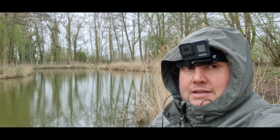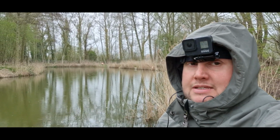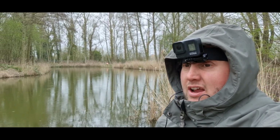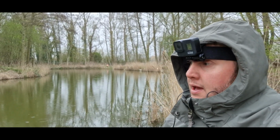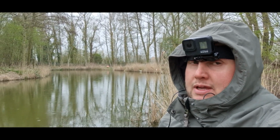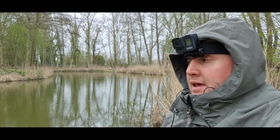Out on a very wet spring day. It's been fantastic wall-to-wall sunshine for about the last 10 days, and today it is raining, and it's just going to be drizzling on and off all day. Just come down to my local club. I'm on a weekday, so I've got a rare day off in the week, just using up a bit of annual leave before the end of the financial year, otherwise I'd lose it.